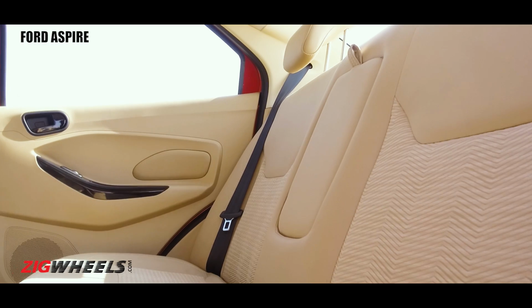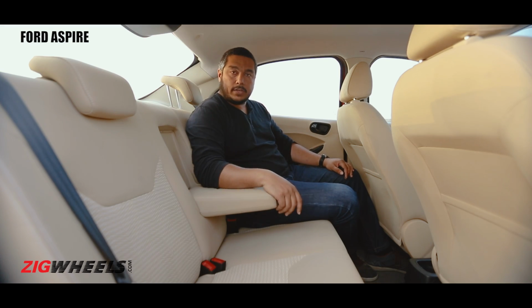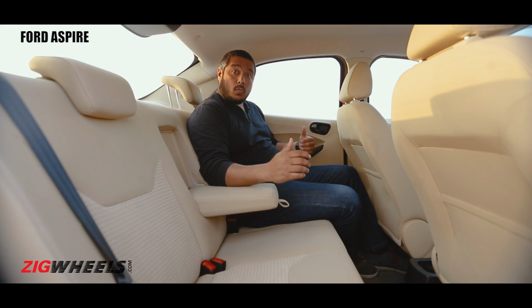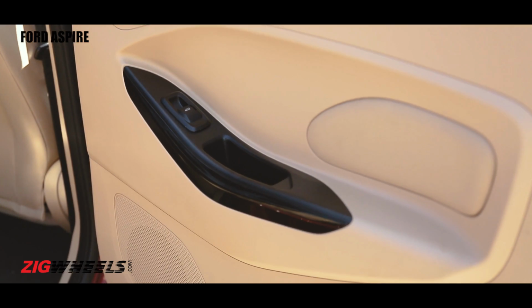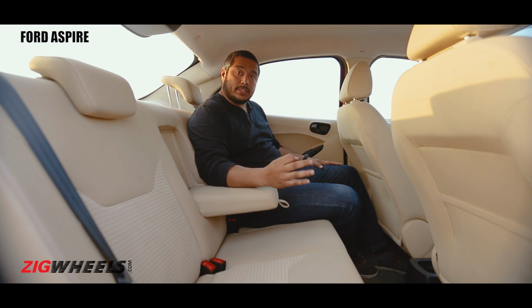The seats in the Aspire are probably the flattest and firmest of the lot. Even though there's a visual contouring of the rear seats, they feel firm and flat. And while on paper the Aspire is not the widest car in the rear, these scooped out armrests and flat bench make it the best at seating 3 passengers in the rear seats.